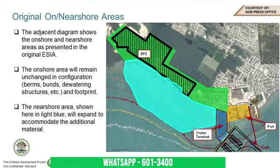The diagram here shows the onshore and nearshore areas as presented in the ESIA that was presented last year and earlier this year. A couple of things we need to notice. If our audience can see the EPZ area, that is the area onshore where some of the disposal will take place. So it is within that area. If we look at the blue area, we can see that that is the nearshore area where the finer sediments would have accumulated.